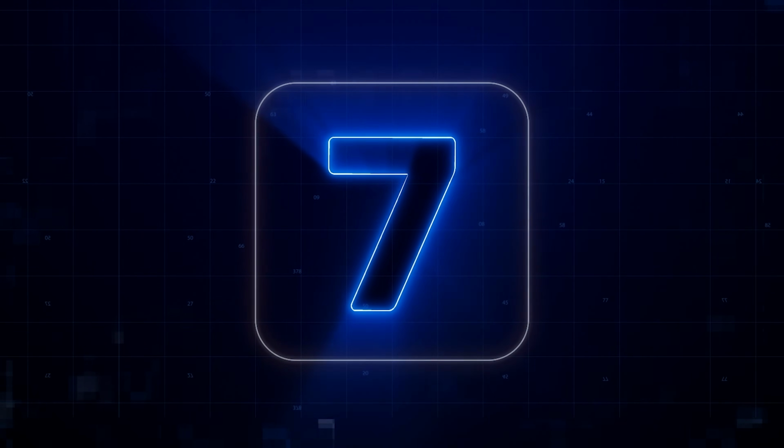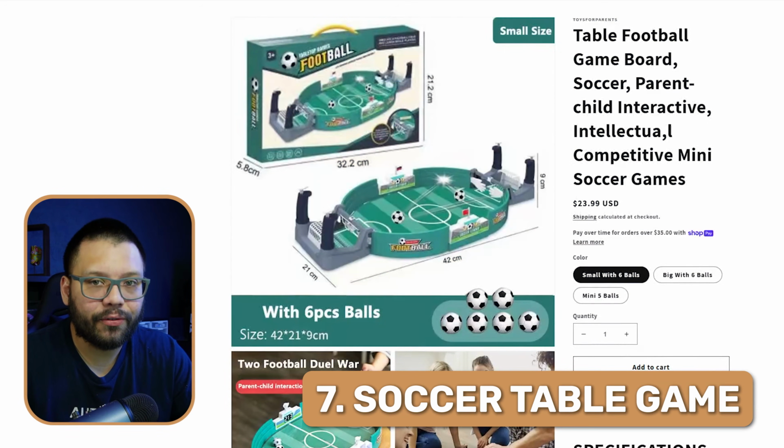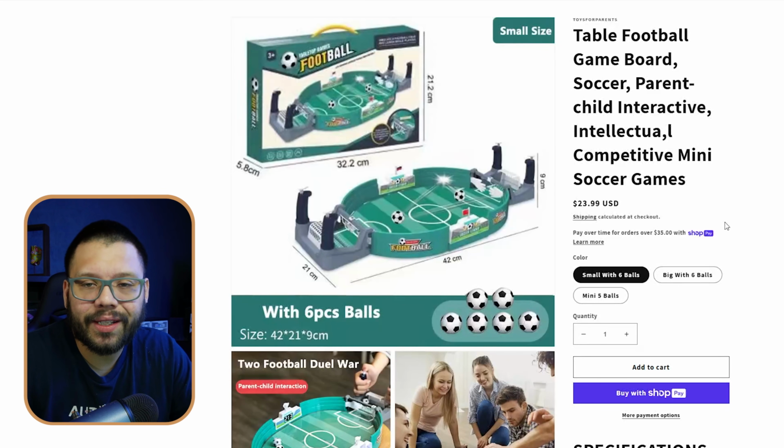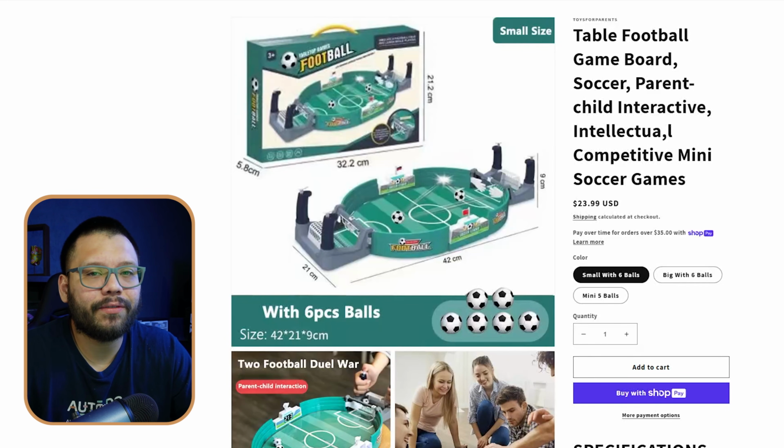All right, next up we have a soccer table game, or as a lot of us know it, a foosball table. This is a more miniature version of the massive tables that we used to play back in the day, even though I'm pretty sure they're still existent. But this is one that you can take home and play with your kids or play with your family and just have whatever.